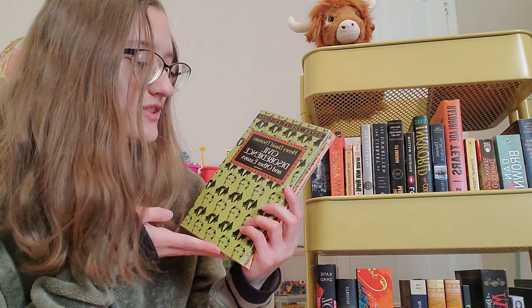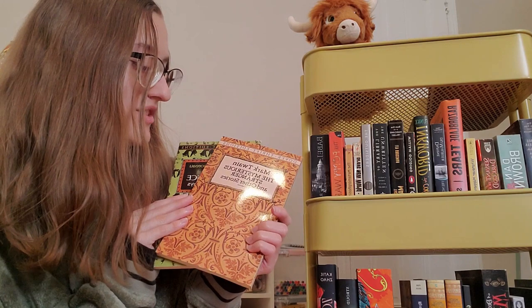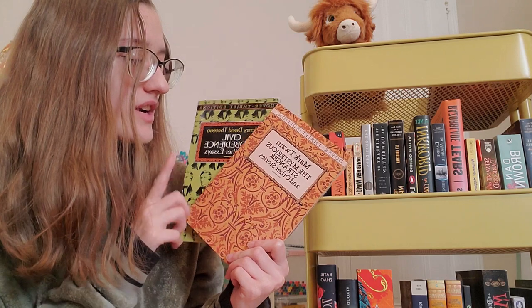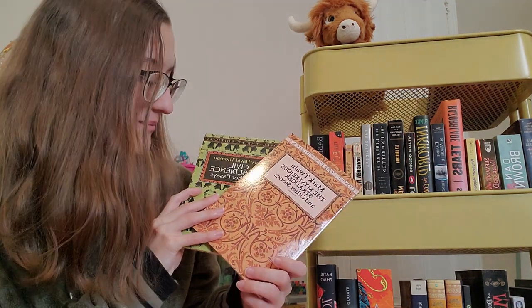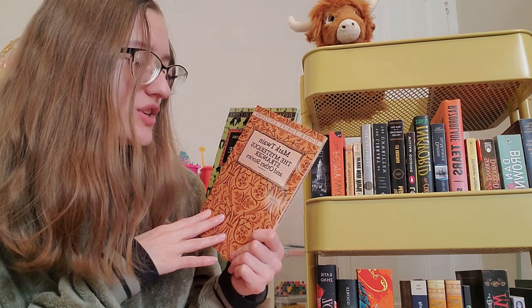Then I have two Dover thrift editions, which is just an old edition of books that I collect. I've got 25 or so of them, and the two that are sitting on my TBR cart are Civil Disobedience and Other Essays by Henry David Thoreau and The Mysterious Stranger and Other Stories by Mark Twain. So I have read Thoreau before. I read Walden, and it was interesting. It was a little bit dry. So I don't think I'm gonna have a great time reading his essays, but for the collection, I'm gonna do it.